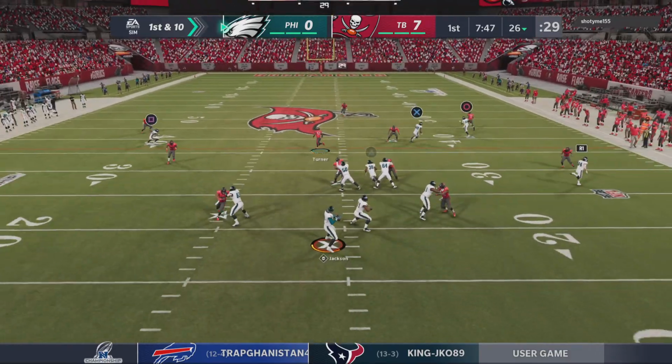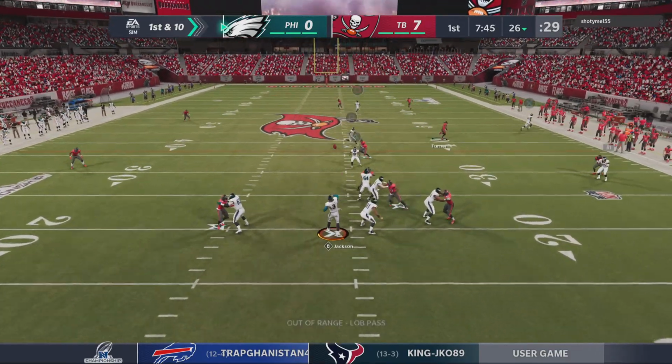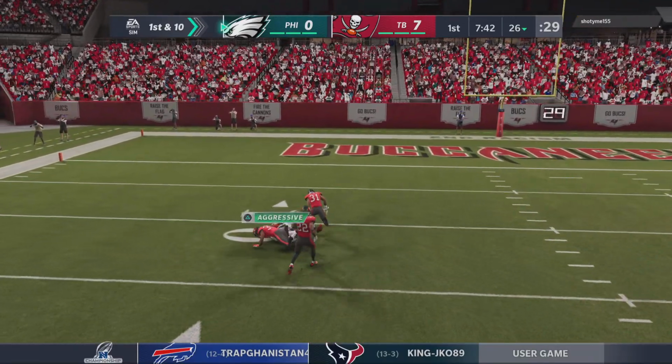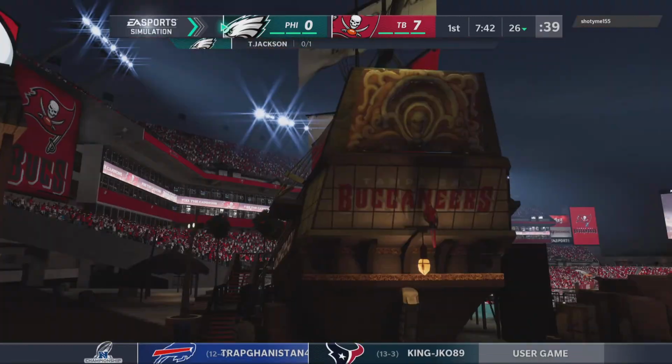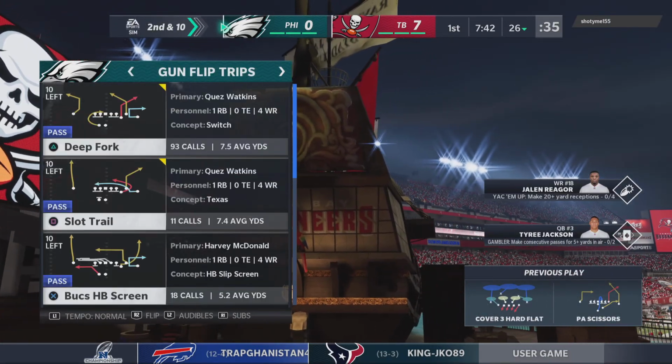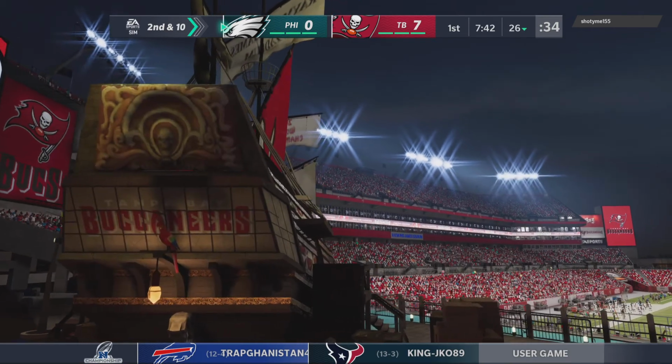Now a play fake here on 1st down. Oh, he's going to air it out right away. And incomplete there, almost picked off. That's one you maybe expect your roaming free safety to come up with. But it's 2nd down.